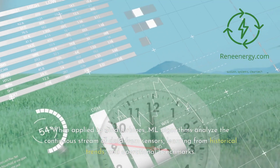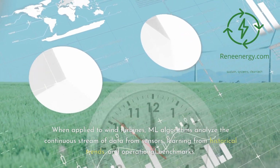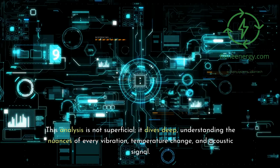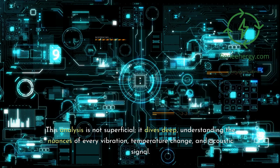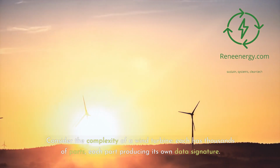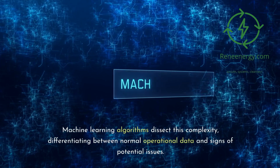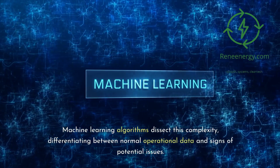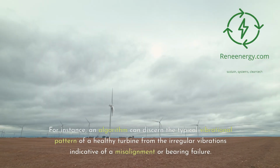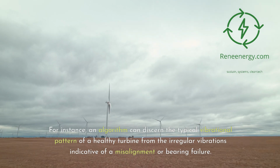When applied to wind turbines, ML algorithms analyze the continuous stream of data from sensors, learning from historical trends and operational benchmarks. This analysis is not superficial, it dives deep, understanding the nuances of every vibration, temperature change, and acoustic signal. Consider the complexity of a wind turbine. Each has thousands of parts, each part producing its own data signature. Machine learning algorithms dissect this complexity, differentiating between normal operational data and signs of potential issues. For instance, an algorithm can discern the typical vibrational pattern of a healthy turbine from the irregular vibrations indicative of a misalignment or bearing failure.